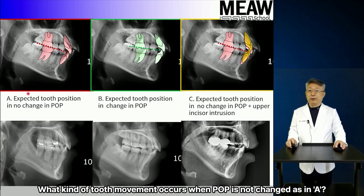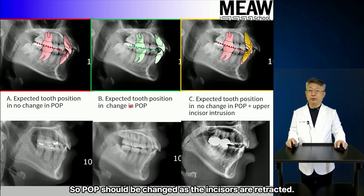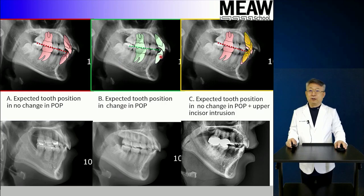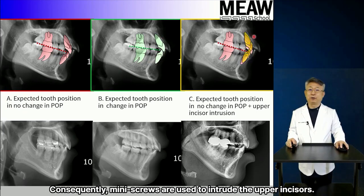What kind of tooth movement occurs when POP is not changed as in A? The upper incisors are inevitably extruded and retroclined. So POP should be changed as the incisors are retracted. However, many orthodontists treat as in A, resulting in an unaesthetic gummy smile. Consequently, mini-screws are used to intrude the upper incisors.